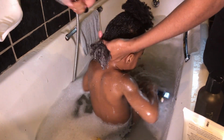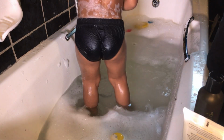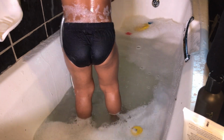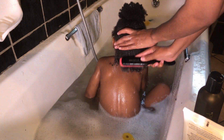And then I briefly go in with my Denman brush just to make sure that the section is detangled. And that's it for this section. And then we're gonna carry on. Oop, there he goes. And that's it for that section. And then now we're going to carry on with the other section, and we're going to do the exact same thing we did to the back to the front. I'm going to shut up now and let you watch.